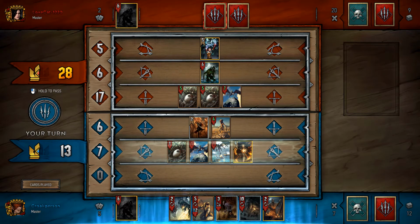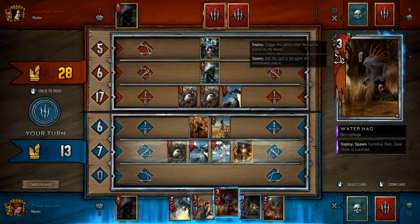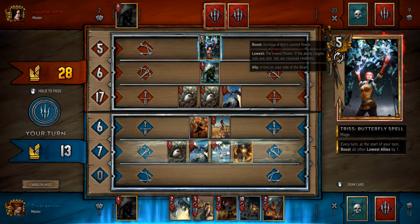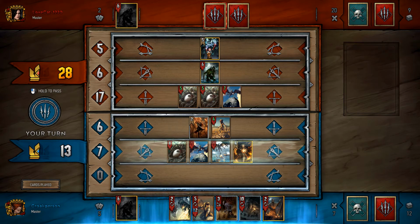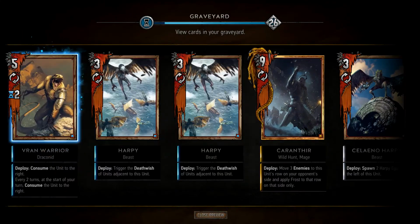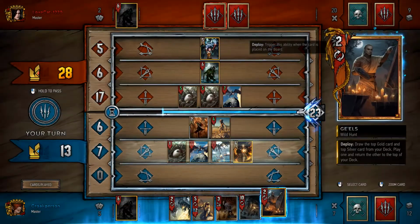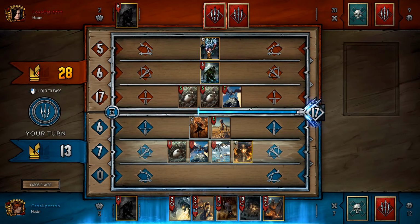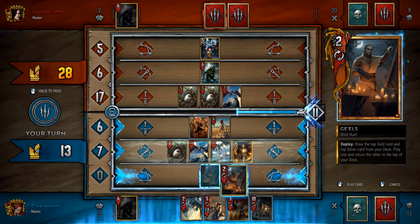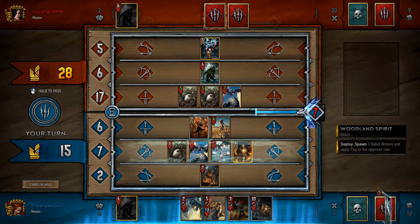Can't really do anything about that. Well, I can just... I mean, I should wait with that though. I could put Rain on the melee row and kind of, well, make Triss stop doing anything, kind of. But if he then plays another fog, then that would not be good. I can get my own Woodland Spirit though to disrupt this. I think I don't even have to play it right now. Oh, there's not a lot of time left.